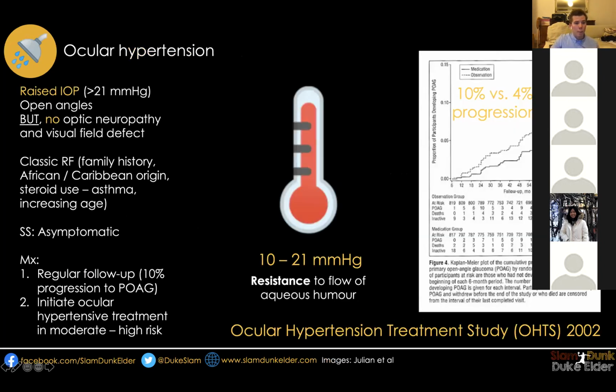Ocular hypertension is a bit like a glaucoma suspect. This is a person who has no optic neuropathy or visual defects, but has a raised IOP, or intraocular pressure. They're known as ocular hypertensives. They're at risk of developing subsequent glaucoma. The usual classical risk factors apply: family history, Afro-Caribbean origin, steroid use, systemic or topical, and increasing age. It's a bit like having high blood pressure. Everyone eventually gets it, through our lifestyles.